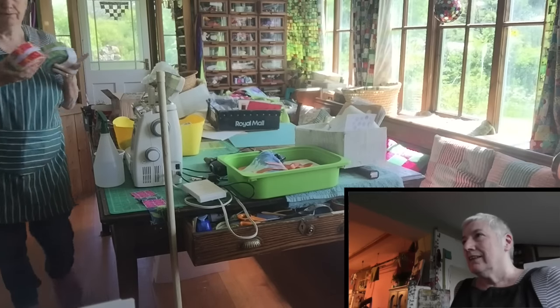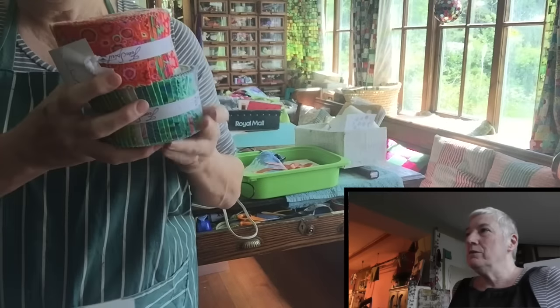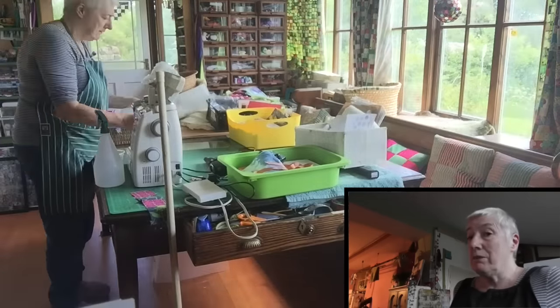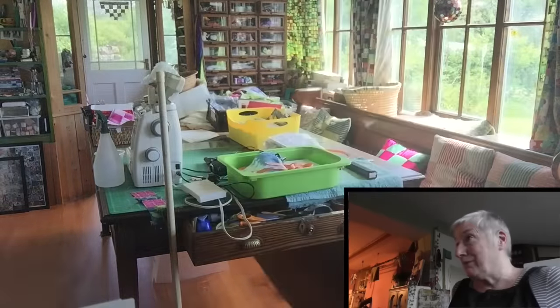Oh, I just want to show you these. Look, these are the fabrics that I bought. Now, when I do the quilt tutorial, which I'm going to do of the commission quilt, you'll see that it's fabric like that that I use. So I bought some more because it's beautiful.